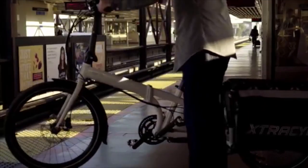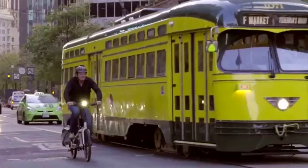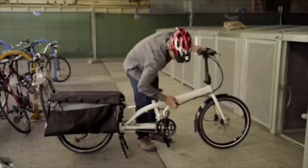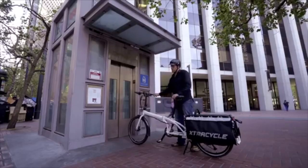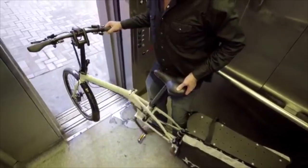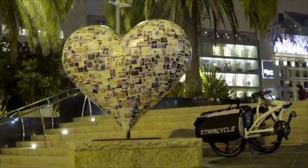Folding bikes are important because they allow you to take a product which is incredibly efficient, and it's one of the best inventions ever, the bicycle, and they make it portable. Whether that is being able to fold it and bring it on the bus, onto the subway, into the trunk of a car, so that it fits into your life.